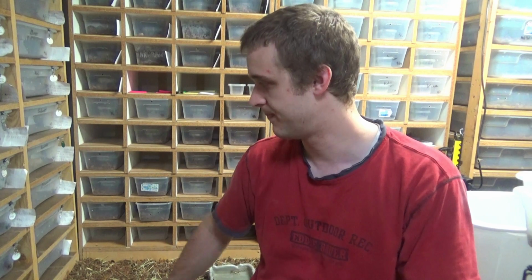Although the last two clutches have tricked us, where they've had eggs that look perfect and then one or two of them had no veins at all. But if these are all good, then 11 babies will be just wonderful. And hopefully we'll get a lot of bananas in there because there's a lot of people waiting for bananas from us. So I'm thinking of you guys, waiting list people.